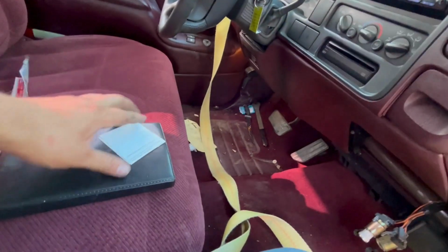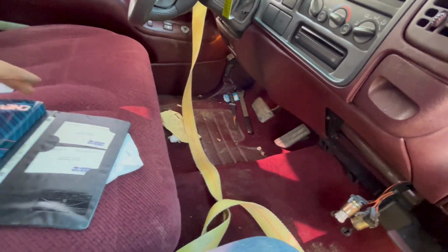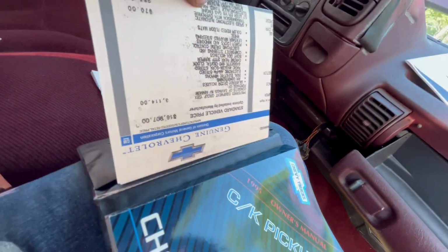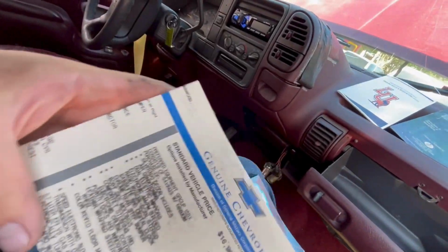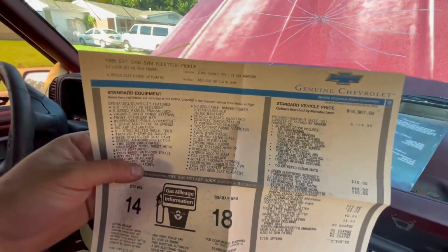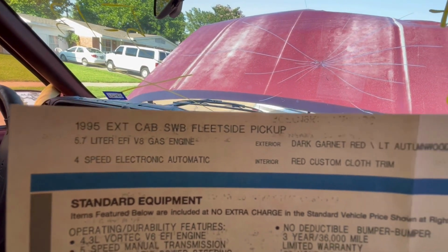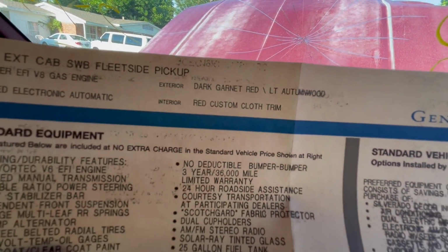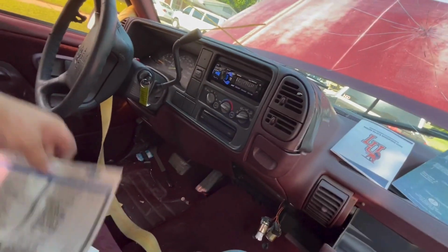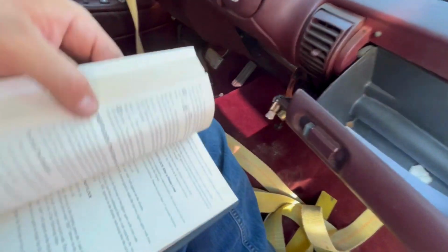A bunch of coupons. I'm not gonna show that. And oh no way! Look at that! Look at that, guys! We got the window sticker. Hold on, guys. Oh, that's freaking cool! Look at that. That's how much it cost brand new. Look at that, guys. 5.7, 4-speed. Dang. Dang, that's pretty cool, guys. Man, I'm pretty sure I'm gonna just give this to my dad. But there we go. Yo, that's really cool.